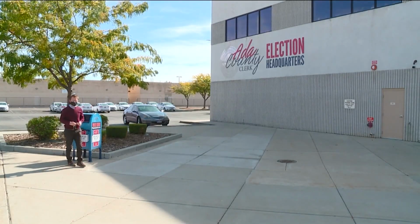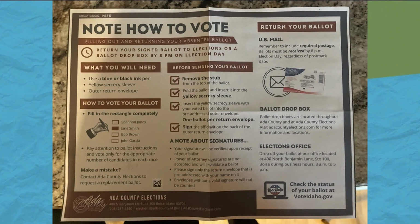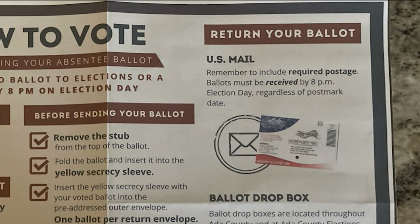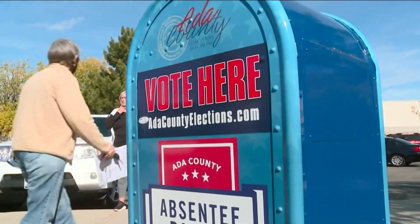So, two examples for you. In Ada County, voters will get this handy leaflet with their ballot. And if you look at the top right of the info page, in bold, you'll read, there is required postage to send the absentee ballot back. Voters may remember, Ada County postage was covered in COVID election, but voting by mail was the only option there. So that's why they covered it.